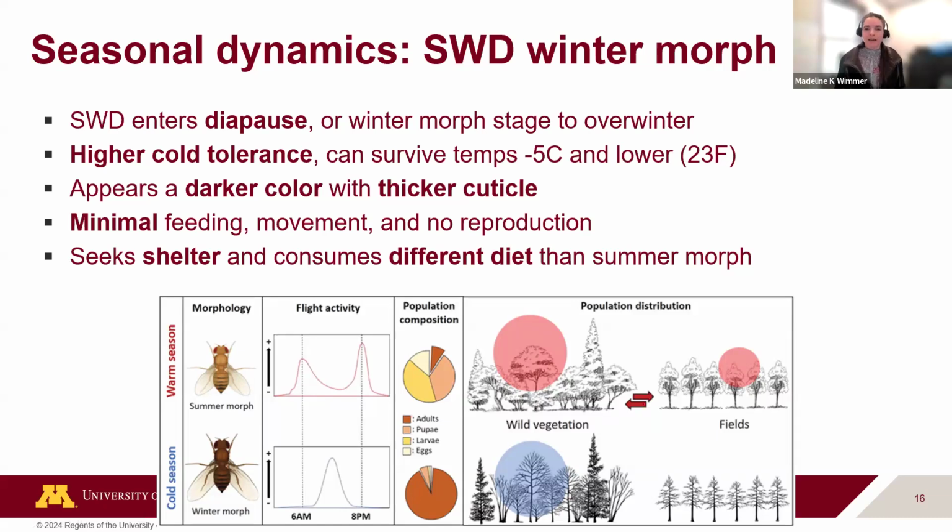It's not going to have as much issues with low humidity, which is typical of winter temperatures. And it's not going to do a lot. It's mostly feeding on detritus, or dying materials and fungus that is helping to decompose those materials, and it's going to be seeking shelter. So it's not eating the same things during the winter time as the summertime.